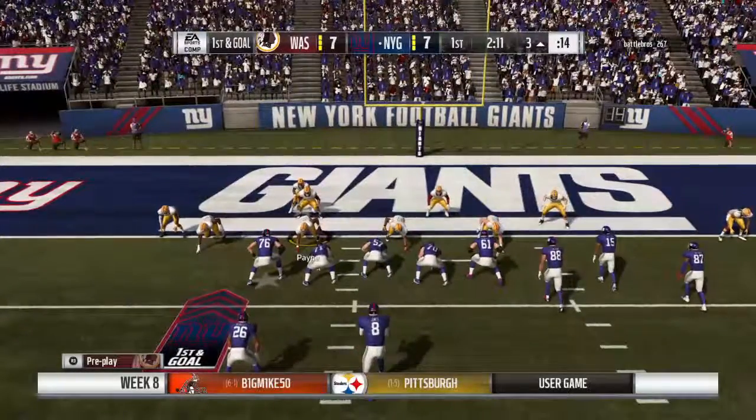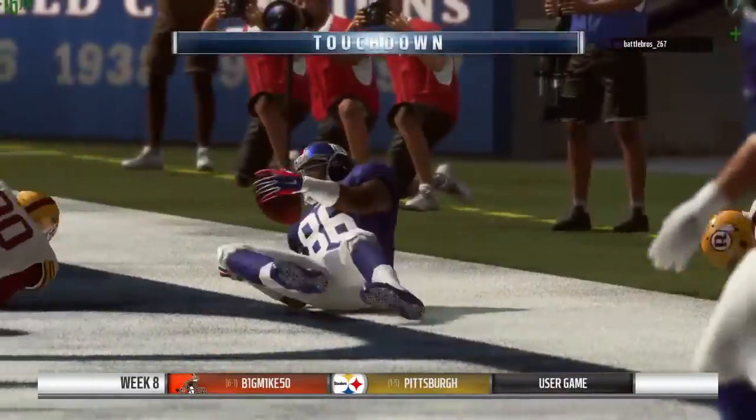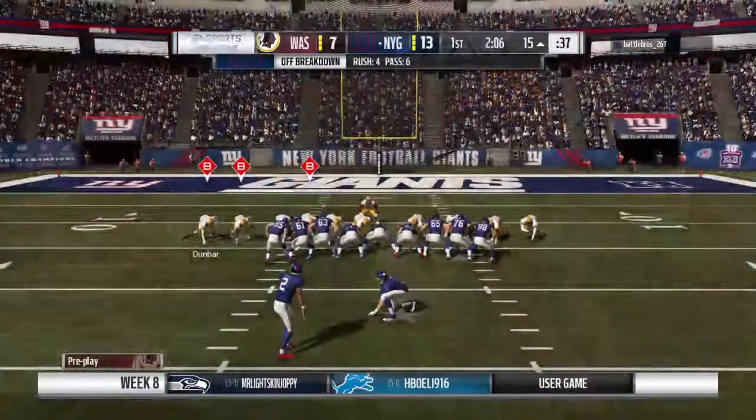Detroit! Here we go now. Jones from the gun, he'll throw. And he's got it. Touchdown, Giants. In for the score. And the Giants are in for 6.